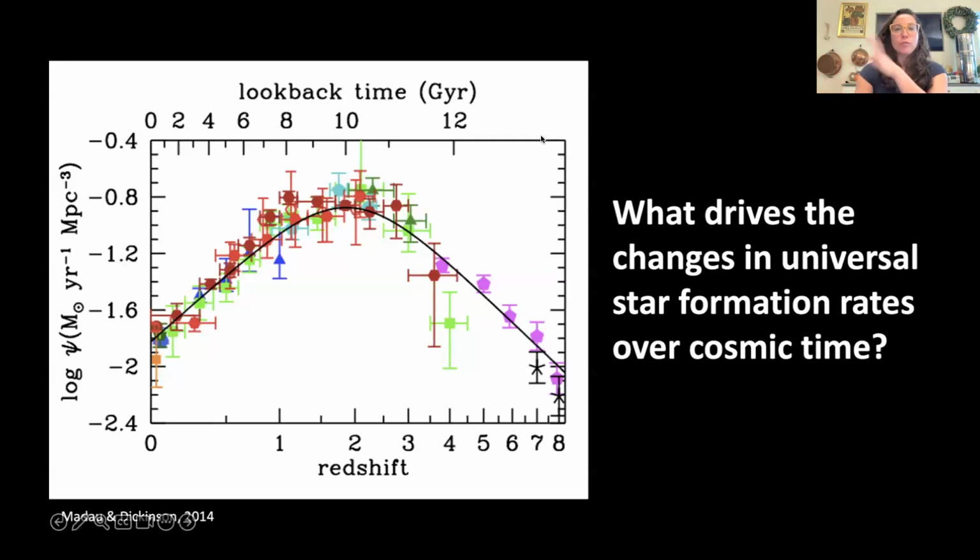So the universe formed 13 billion years ago. This plot is a little technical, so I apologize. 13 billion years ago is here. And then for the first couple of billion years, the rate of star formation increased and had this peak 10 billion years ago. But since 10 billion years, the rate of star formation in the universe has been declining. So we live in this era of declining star formation, which, personally, I view as a bummer.